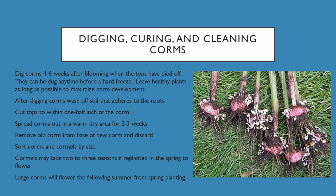And then the large corms will flower the following summer from spring planting, just like the bulbs that you obtained this year and planted. You'll dig those, save those and store those over winter, and then you can plant those back in the spring.